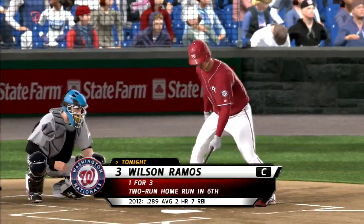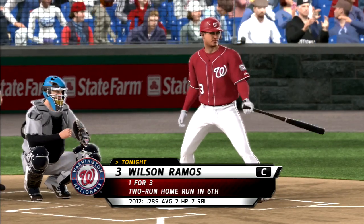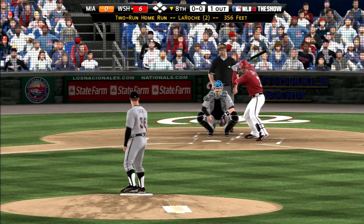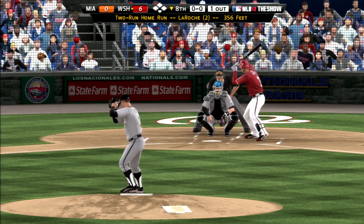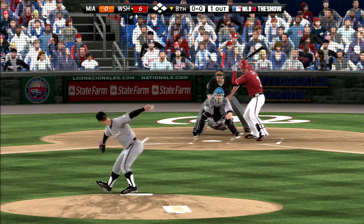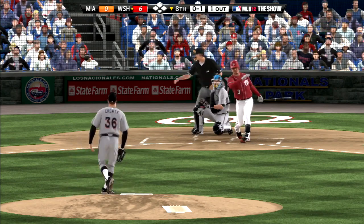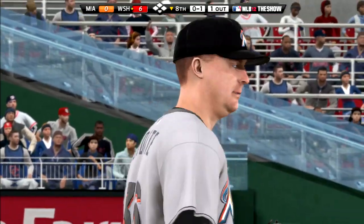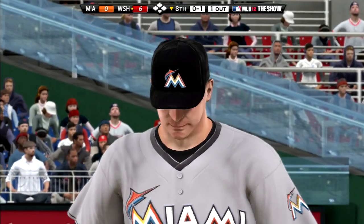Wilson Ramos will try again after hitting that two-run homer his last time around. Marlins have some action in the bullpen now as a right-hander is up and throwing. Oh, had him chopping at that one. It's nothing and one. And this is a guy that will not rattle easily out there, so don't expect him to go into a shell.